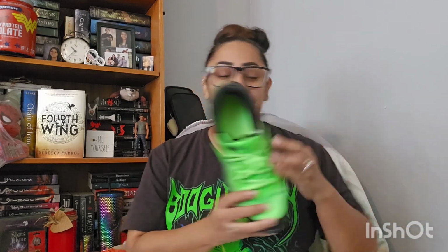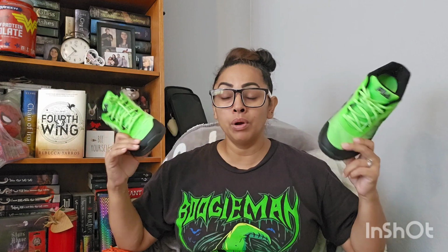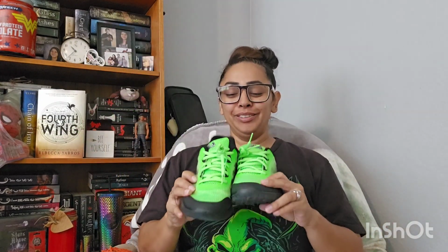Look at the green. We got some neon green Fila's. I bought these a while ago. I don't even know if I've shown you guys these yet, but I bought these about three months ago now, because we were buying clothes for the kids for school. I saw these and I was like, oh my gosh, they were only 20 bucks, so I grabbed them. Look, they match my Oogie Boogie and they're neon green. Those are coming with me to Rhinebeck.